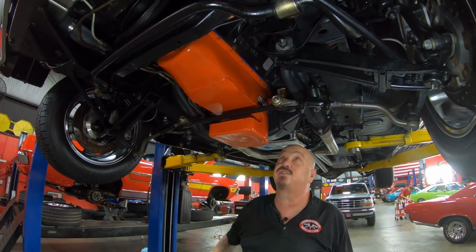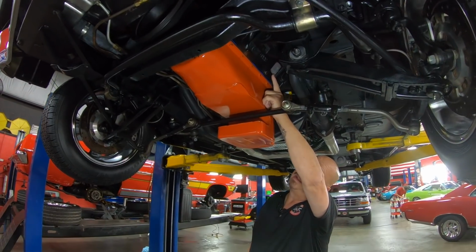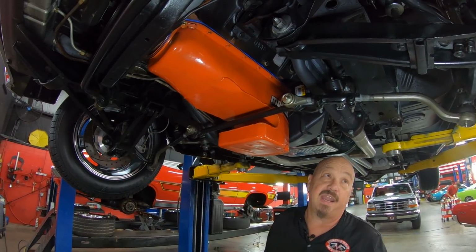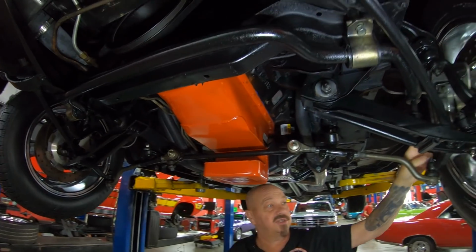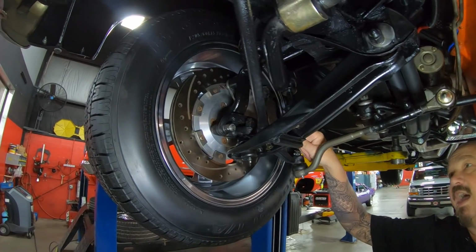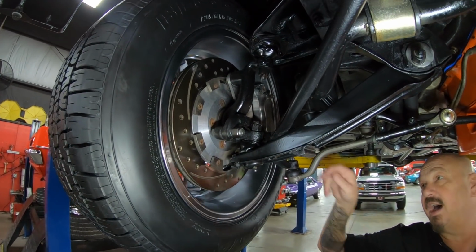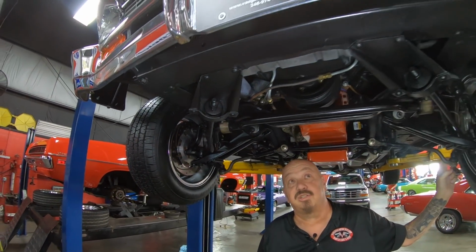This is a GM crate motor. There's a tag right here, it tells you that. It's got the part number and everything on it. We've got disc brakes up front, drilled and slotted rotors. Looks like we got some new tie rod ends here also. These are the Aerospace Components calipers here. Everything under here is looking sweet.